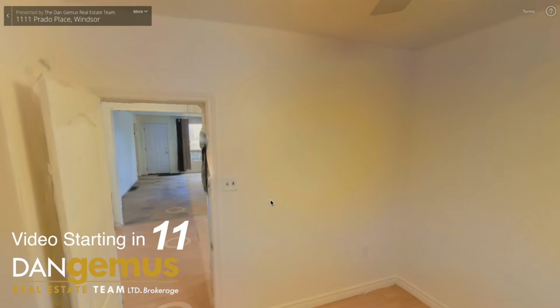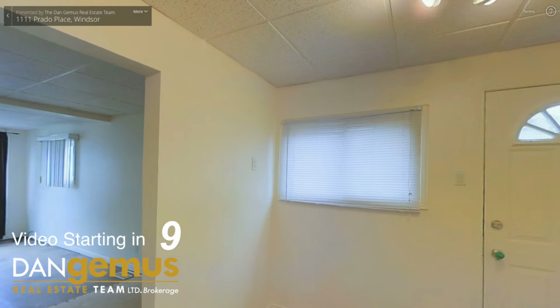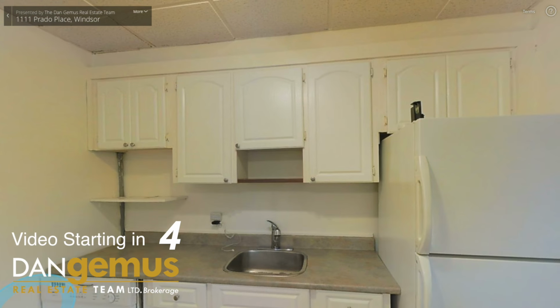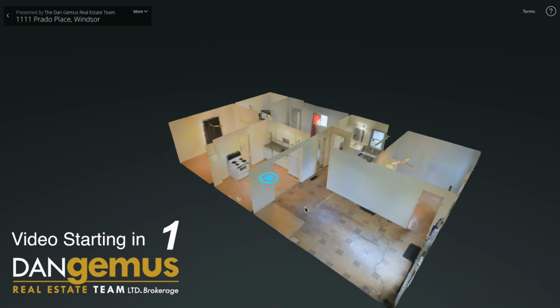This three-bedroom bungalow and four-piece bath is all on one floor. It has a 1.5 detached garage, has been freshly painted, and is in a great area. Let's have a look.